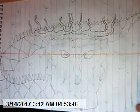Here we have a deer snake. I'm sure that's something you're all familiar with. You see those big snakes with giant deer heads on them. This is pretty common.